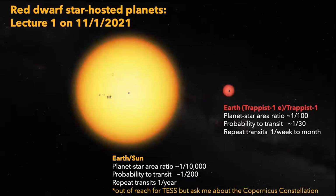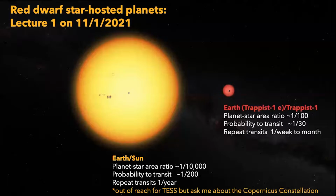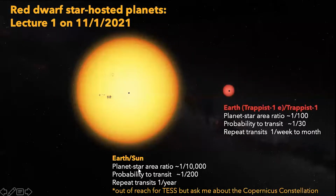So before, I also talked to you about the difference between finding a transit around a sunlight-sized star versus an Earth-sized, versus a small red dwarf star. And TESS, by the way, can't find another Earth. But I wanted to rehash this idea, this theme, that exoplanet astronomers are fixated on small red dwarf planets. And I put some numbers here for comparison. So the planet-to-star area ratio for Earth versus Sun is 1 part in 10,000.